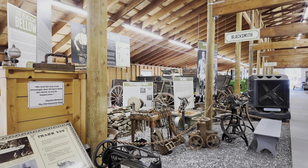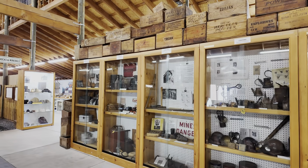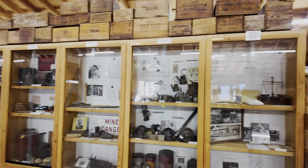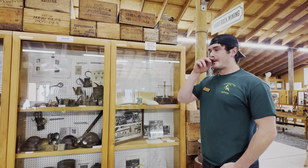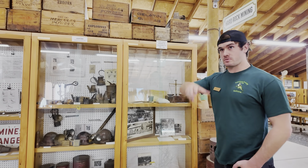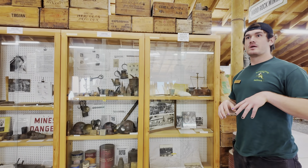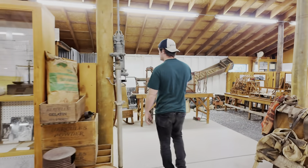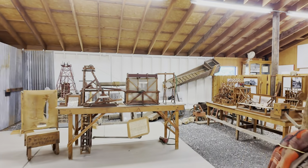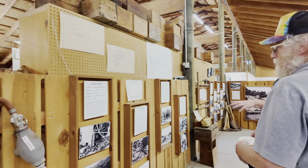I wonder how much gold is still here? Enough to bring people over to pan for it. Wow. I personally haven't found any, but there is still the quartz vein that runs through this property right here. This property is built on top of the quartz mine. Oh wow. Actually, over here we have a display that shows the dollar amount that was produced by the mines in the area.